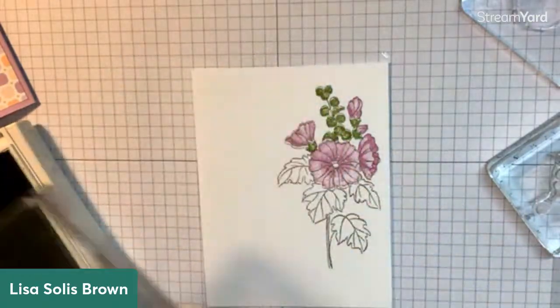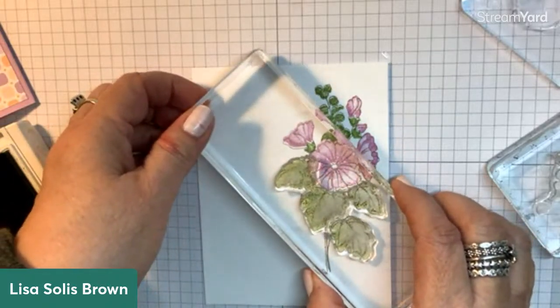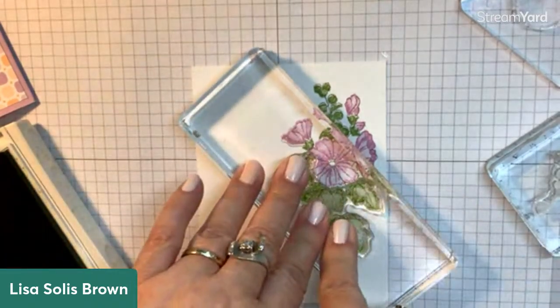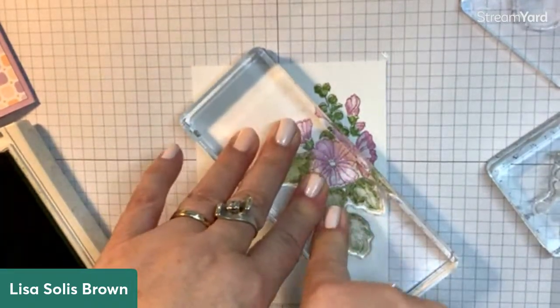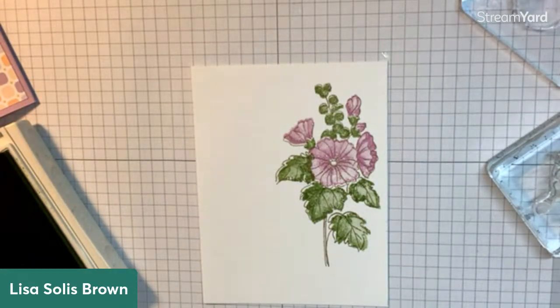Okay, here are the big leaves. So I'm going to line it up. And just a tip, it's easier to stand up and do this. Okay. So I just love it. Now we still have some stems.